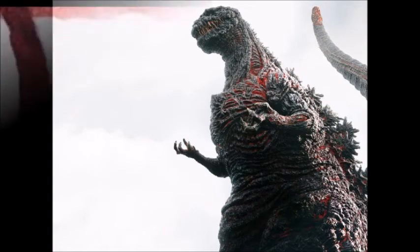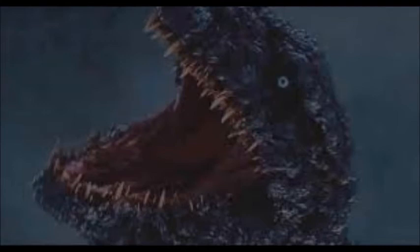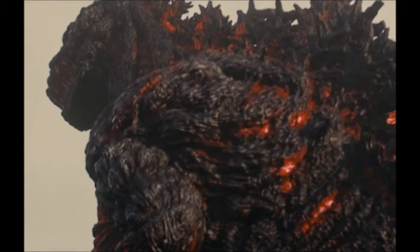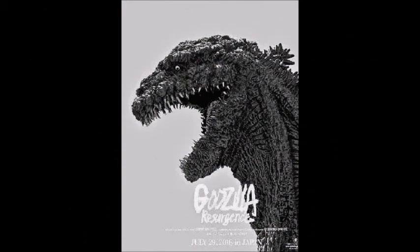CGI in foreign films and stuff is at least a decade behind Hollywood, so I don't want to criticize it too much for that. But the arms, man, they need to put a little more work into the arms. I'm sure by the time the movie comes out, they'll have more CGI in it. And in Toho, I trust.